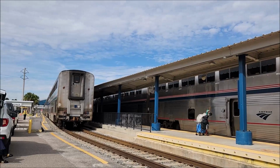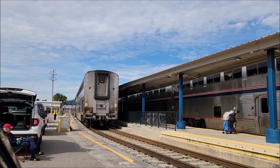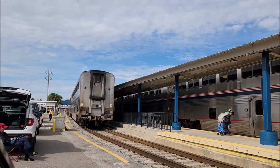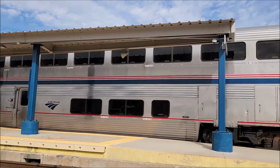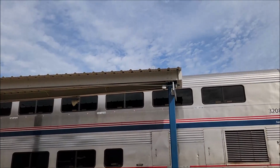And because it's warm out, you can actually stick your hand out the window and you can sit in the parking area if you want. Whatever works. The sky is beautiful.